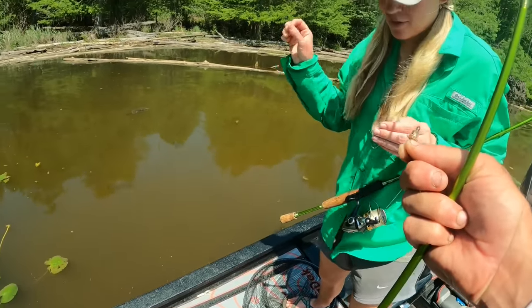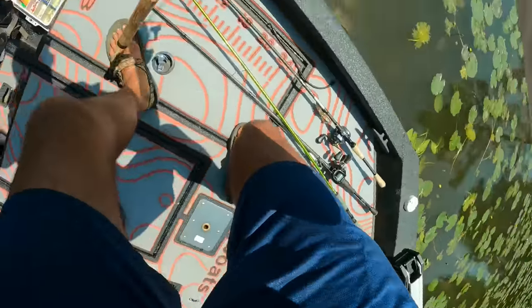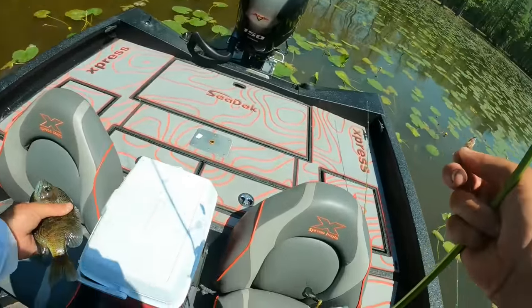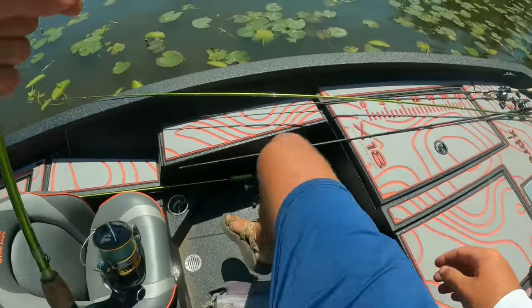Oh yeah. I love cooking them in the skillet. Oh my gosh, they're so good. So, got to load up on these boys. We got some catfish last week. Got some crappie this winter, and now we're getting the bluegill right now.